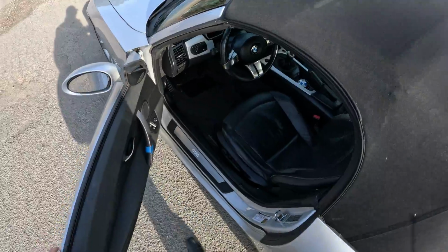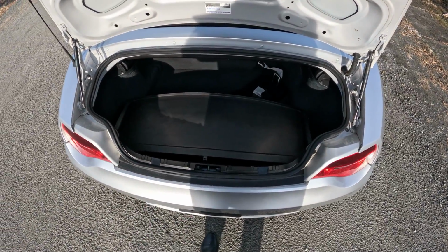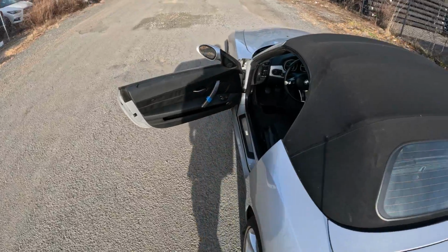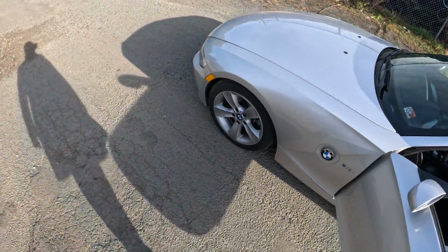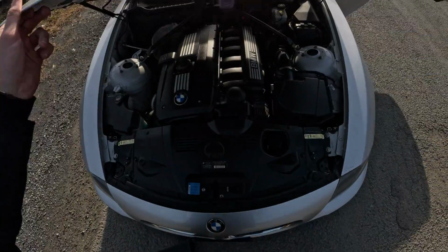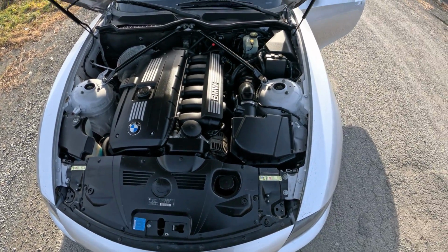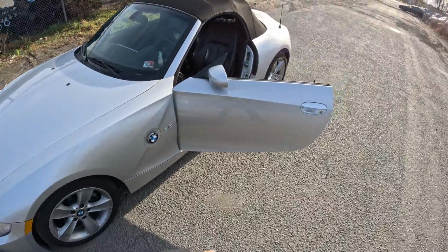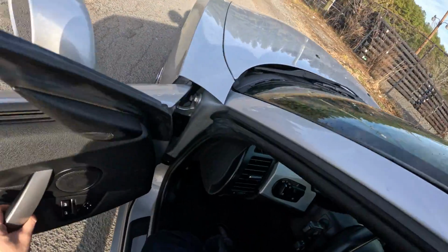Let's open the trunk, check that out. So here we got a tiny trunk that can probably fit one suitcase, maybe one suitcase and a few bags, and that's it. All right. But look at how clean everything here is in this BMW. This is a beautiful unit, a very healthy one as well. But let's hop inside and go on the test drive.